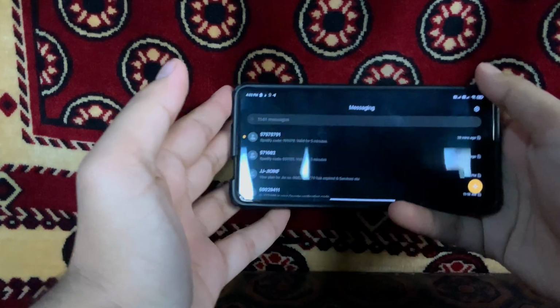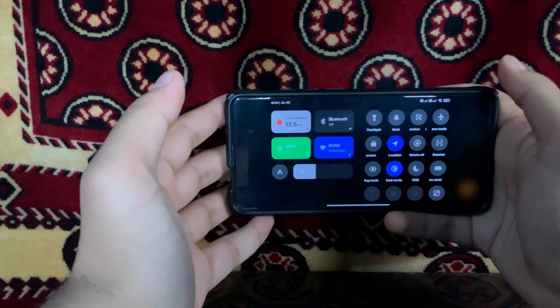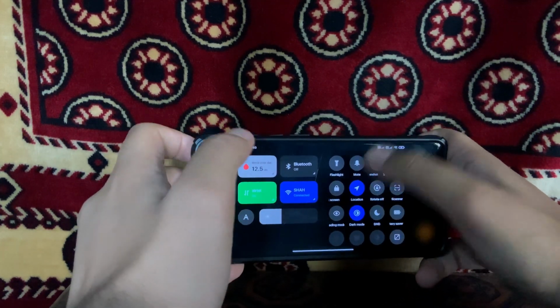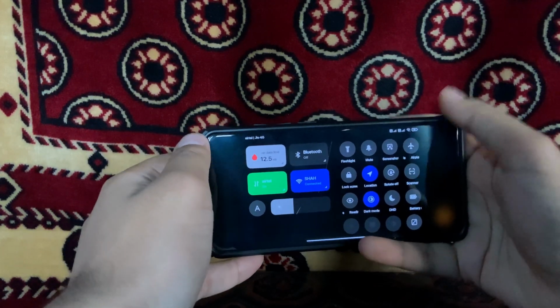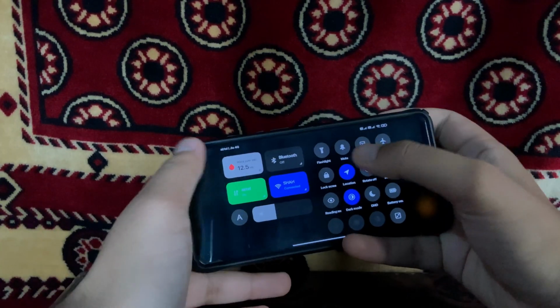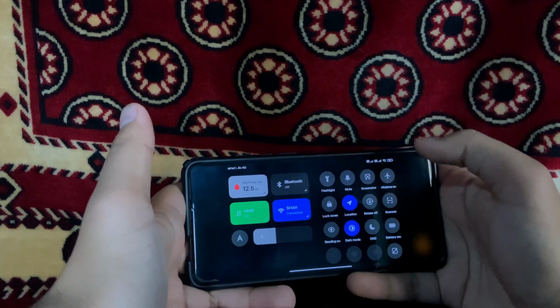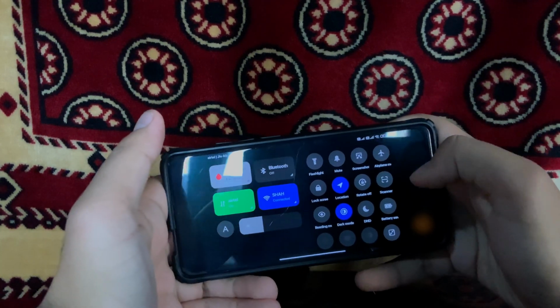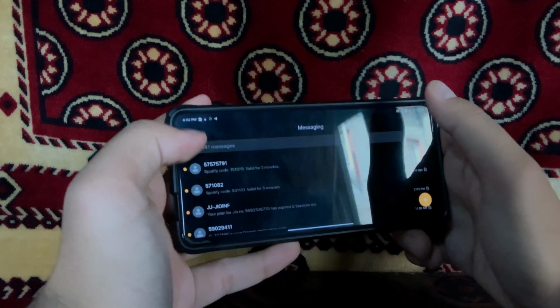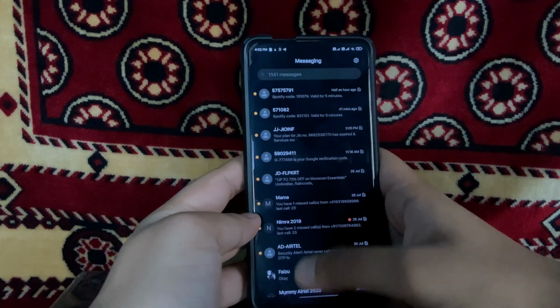So as you can see, whenever I was in control center, it was only taking this part of the screen, and then you had to scroll down to go through all the options. Let me just decrease it. And now they've actually utilized a much broader screen, and just like iOS, in landscape it takes up the whole screen. But yeah, as you can see, they've done this amazing change. This is the main highlight of this update.